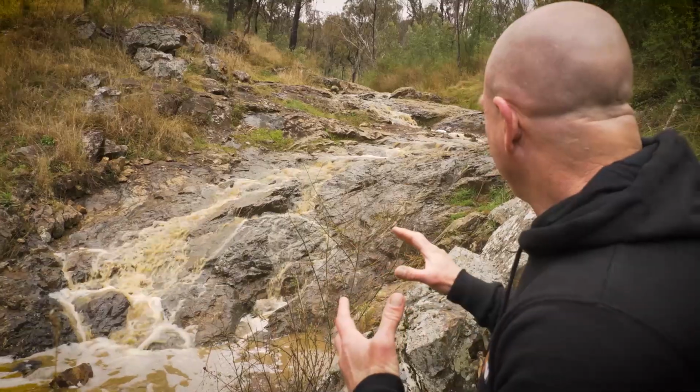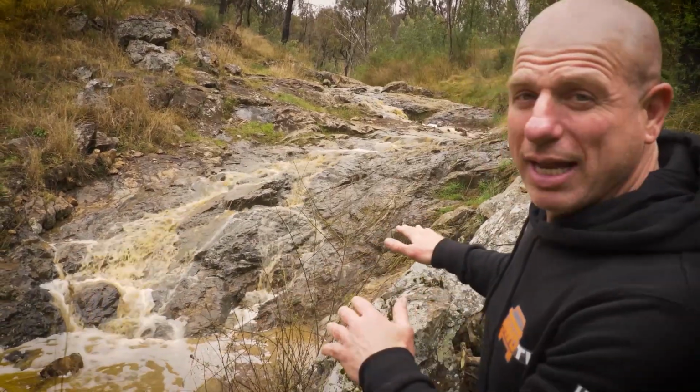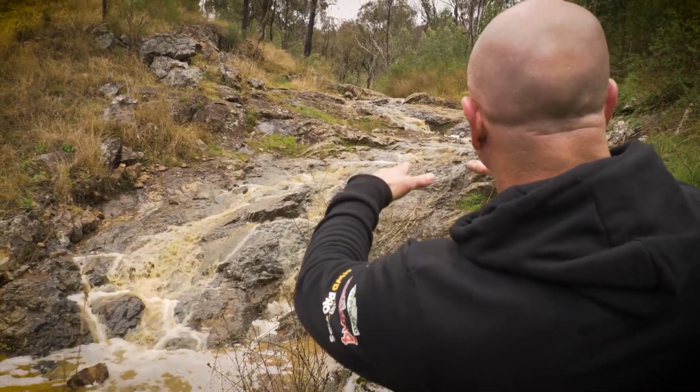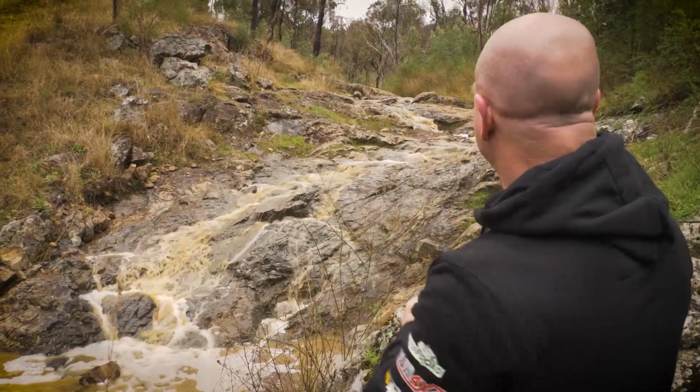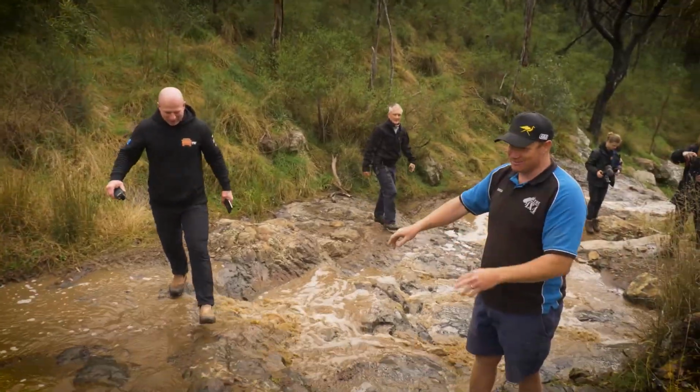There's definitely a few different lines through here. I think we're going to hug the right-hand side, bring the vehicles up, across, then that big step up there will go wide around, up over the next few steps. This is going to be epic.